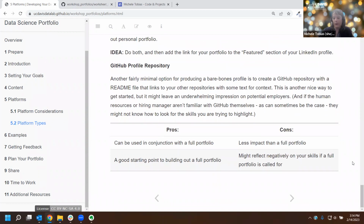So some pros and cons with going with the quick getting started route are on the pro side of things that these can be really nice if they're used in conjunction with a full portfolio, and they can also be a really good starting point for building out a full portfolio. But on the flip side, you want to be careful about your audience because these can have less impact than a full portfolio. And if a potential employer is expecting a portfolio from you and you go this route, it might be underwhelming and it might reflect negatively on your skills. So you really want to consider your audience.